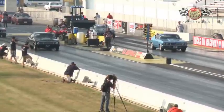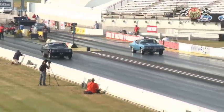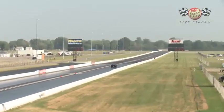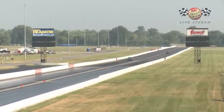Chevelle waiting patiently, fully staged. The Nova with the chute pack on the back. Stages, the tree comes down, and they are blocked. 8-mile lead for Nova, 552 with a 5.133. He goes down 8.49 with a 9 at 161 miles an hour.